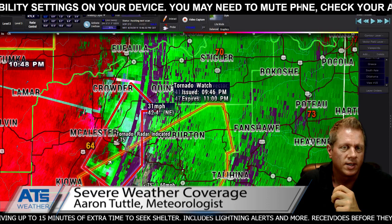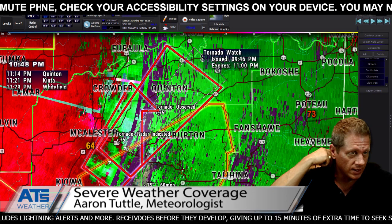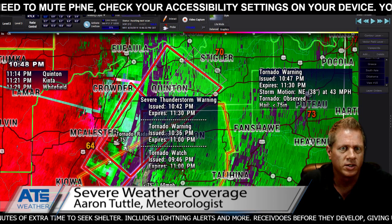Yeah, it's cruising. Yeah, they just issued a new warning for that. So Quinton, that changes the time-space just a little bit. So Quinton at 11:14, Kent 11:21, Whitefield 11:29. So the new warning on this, let's see, issued just a minute ago, northeast 43, observed tornado, so they got an official confirmation, looks like, of a tornado touchdown at least.